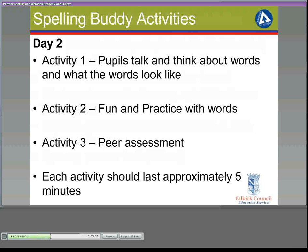Spelling Buddy activities. Day 2 consists of 3 different activities which should last approximately 5 minutes. Activity 1. The pupils will talk and think about words and what the words look like. Pupils should model 1 or 2 strategies from the taught lesson. What does the word say? Is there part of the word that is a word they already know? Is there any pattern which is like a word they already know? Which spelling strategies have been modelled by the teacher?